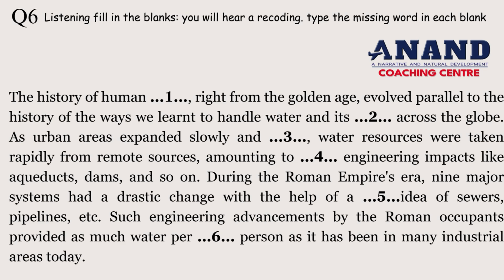During the Roman Empire's era, 9 major systems had a drastic change, with the help of a sophisticated idea of sewers, pipelines, etc. Such engineering advancements by the Roman occupants provided as much water per individual person as it has been in many industrial areas today.